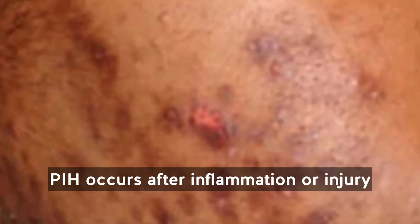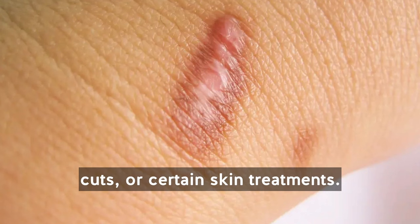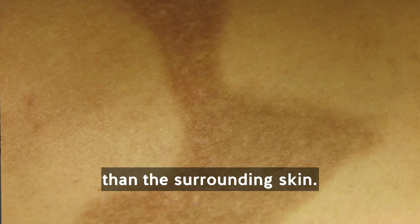2. Post-inflammatory hyperpigmentation, or PIH. PIH occurs after inflammation or injury to the skin, such as acne, burns, cuts, or certain skin treatments. The affected areas appear darker than the surrounding skin.